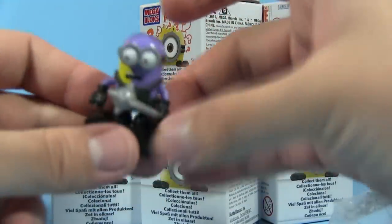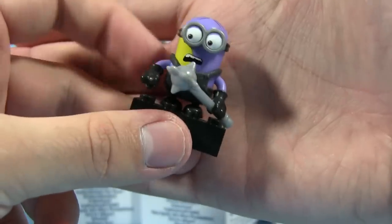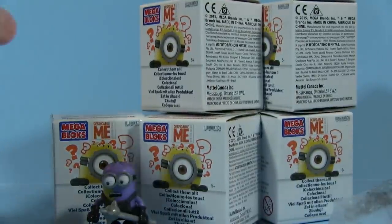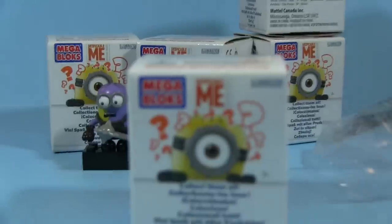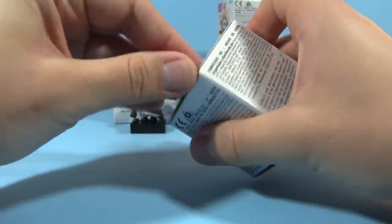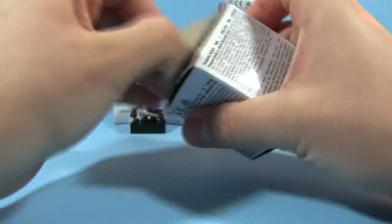And there's a bit of a tip right there, I guess, when you're assembling these: just take the arms off. It's a lot easier that way. All right, so that's our first Minion there. Let's set the first box aside and let us see what awaits for us on the next one. So, box number two. Let's rip it open.